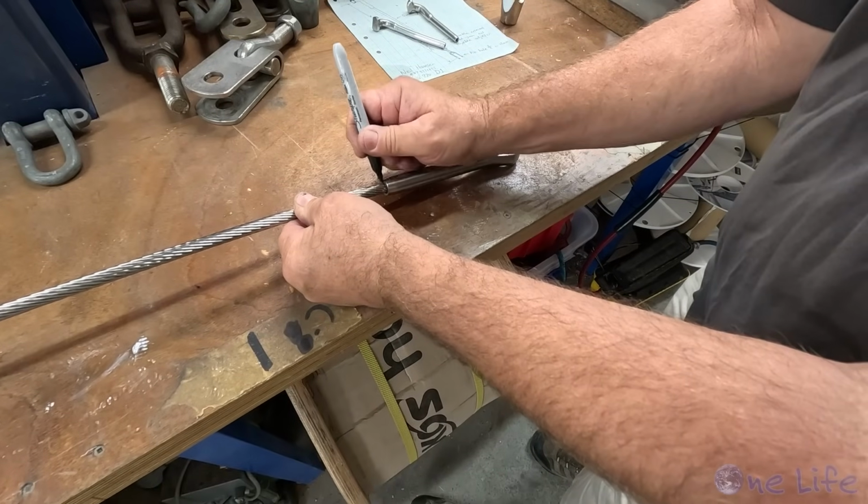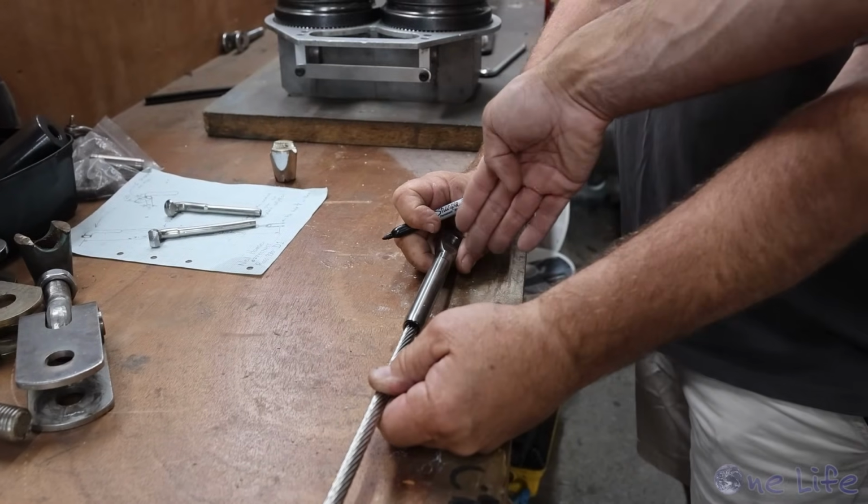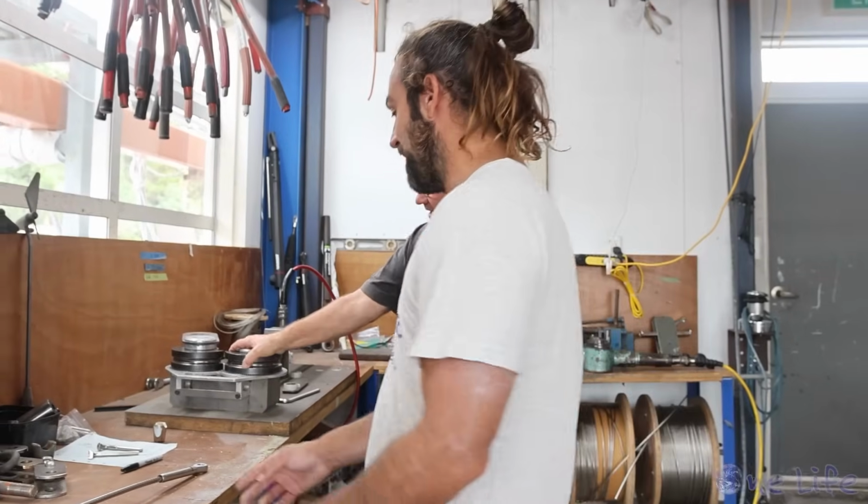We want to mark in here too. I like the habit of putting a nice big black mark on there, so then you can check it and make sure that it hasn't shifted. Otherwise I've turned around and someone's walked in the door and I haven't picked it up. So this is 1x19.